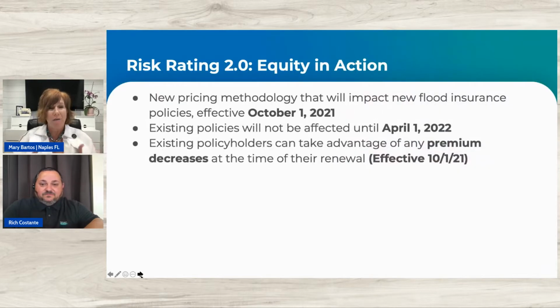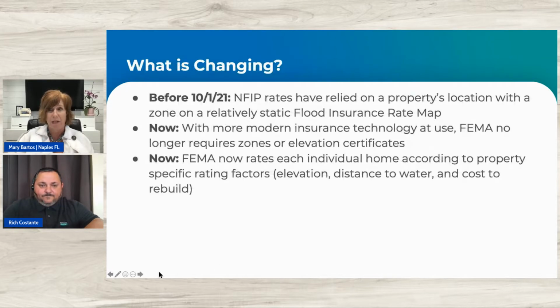So let's talk about what it was. This new pricing methodology impacted the new flood insurance policies, as you just mentioned, and those that aren't going to be affected until April 1. And those existing policyholders can take advantage of the premium decreases at the time of their renewal, effective 10/1. So, the interesting part of all this really is, before we get into what is changing, why is it changing? Rich, can you tell everybody about that?